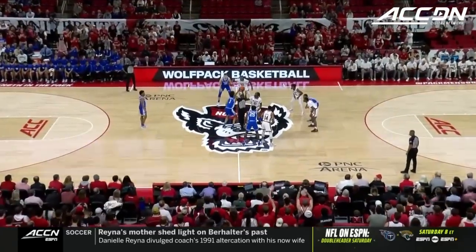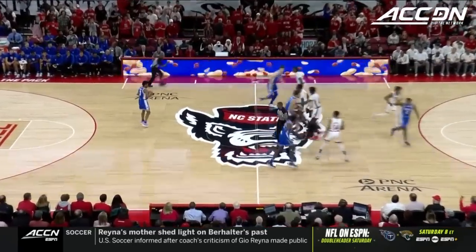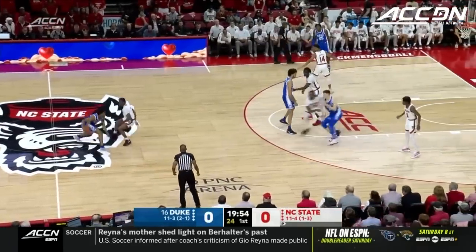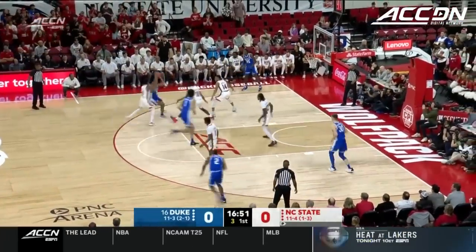Almost as good as a perfect game in college basketball. Ted Valentine puts the ball in the air with Ebenezer Dowuona and Dereck Lively and Jeremy Roach in the Blue Devil. Duke's missed their first six shots from the floor.